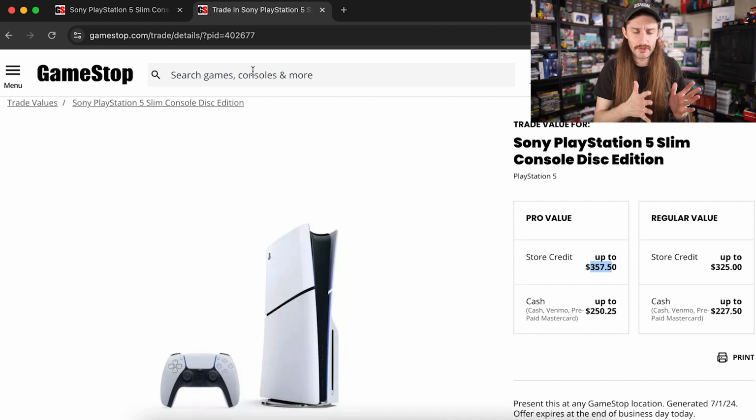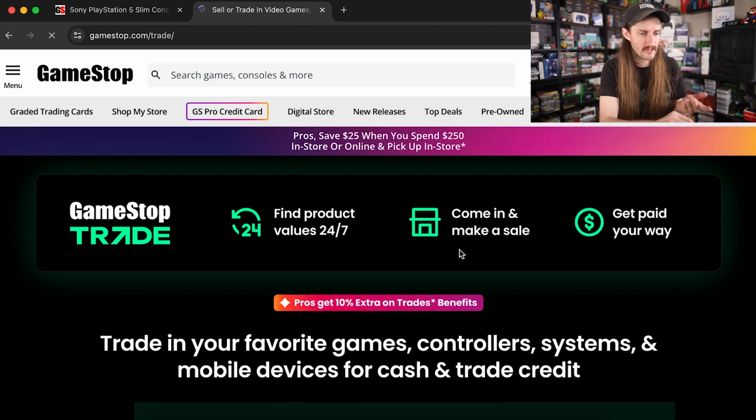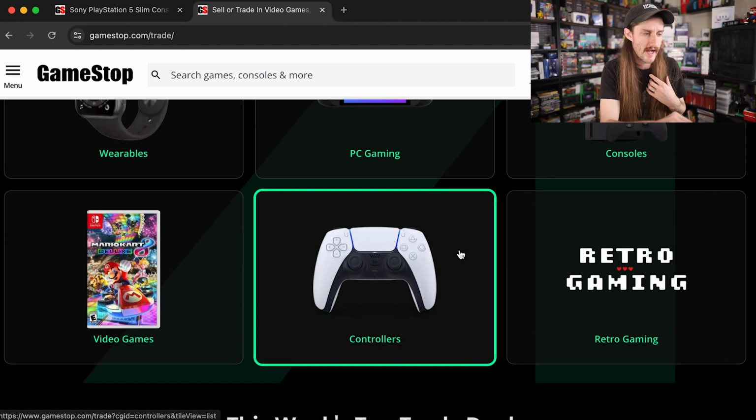So on these consoles that we're talking about, these are the two that caught my eye. Honestly, it's not that bad. Yeah, you could sell it yourself and make more money, but if you are going to trade in, I feel like this is not a bad deal for those consoles. However, let's go ahead and move on.